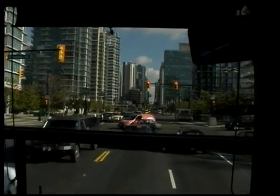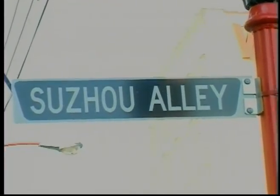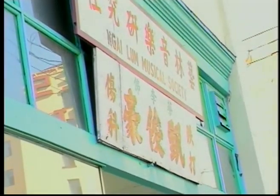Anyway, it was settled. Now, one of the other areas that you might want to see if you visit Vancouver is Chinatown. They've got a very big Chinatown here.